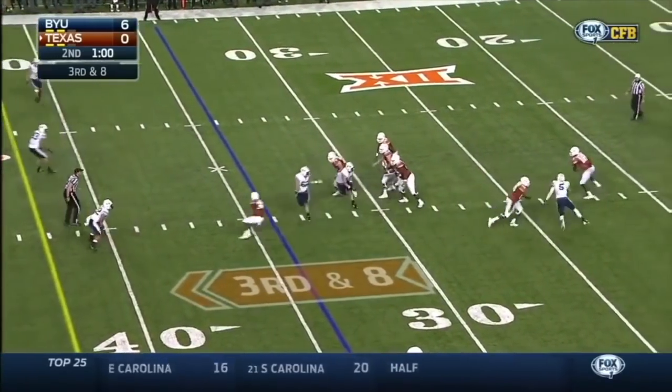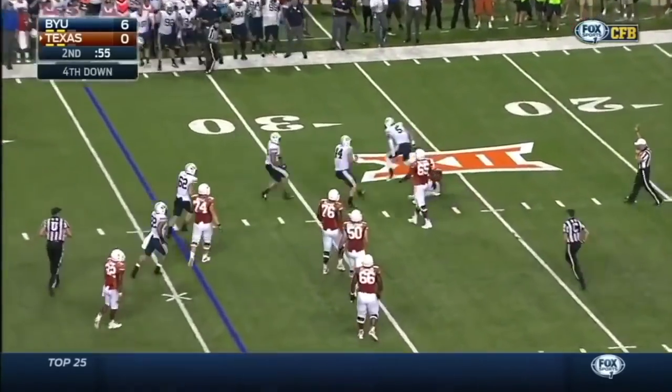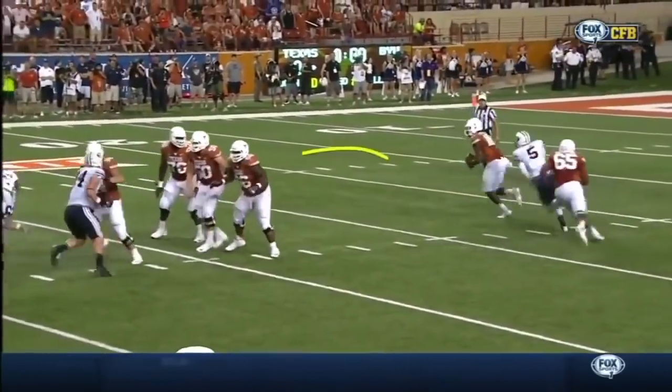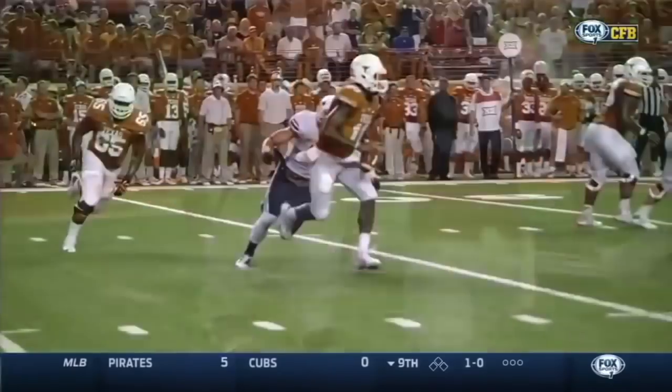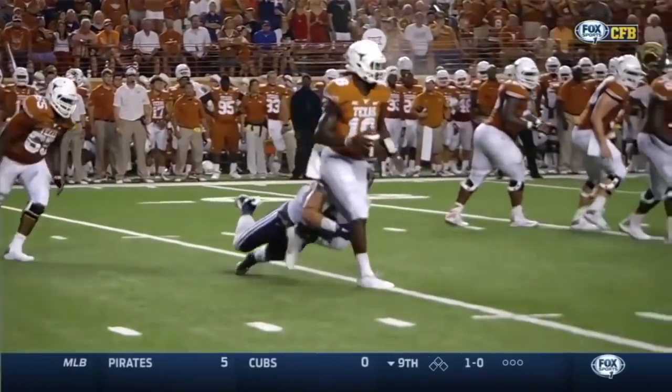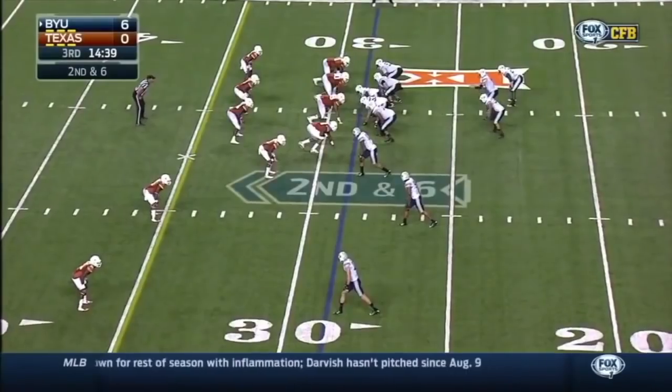8 in coverage on 3rd down. They still get pressure with Alani Fua for the sack. From Fua around the outside. Look at all this space. He has to step up in the pocket. Instead, he's so used to running, he's so used to using his feet that he tries to break contain. The offensive line did a nice job of giving a pocket to step up.